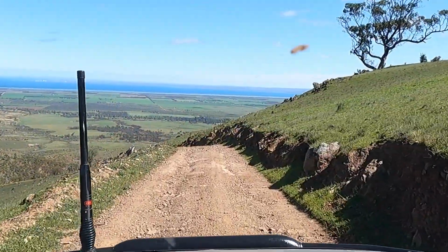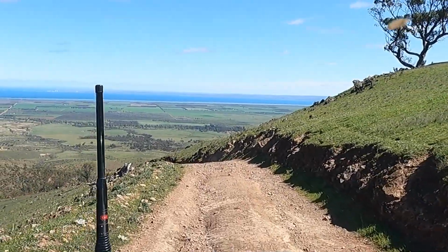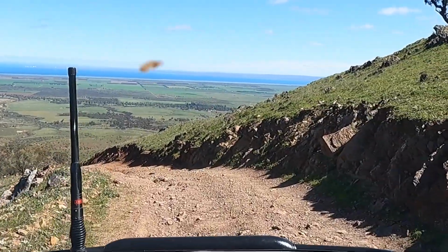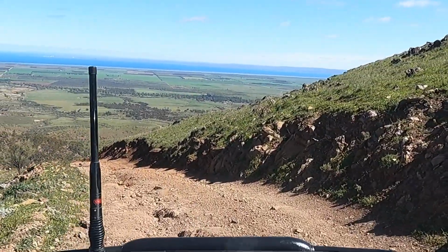This car does still tend to run away on descents if you don't hit the brakes or feather the brakes a little bit on your way down. But yeah, 4 low first gear is your best bet for this type of terrain. It is quite rocky and rutted and steep.